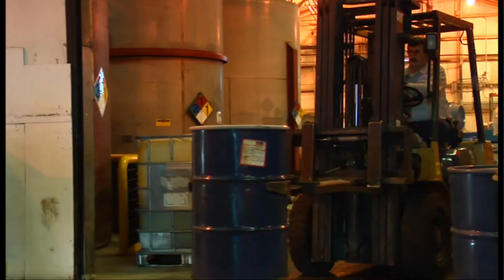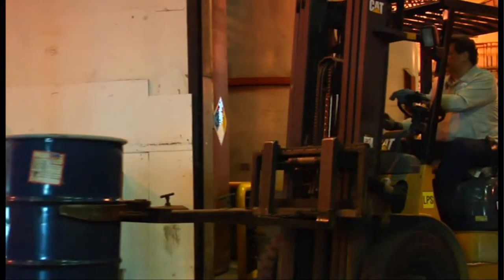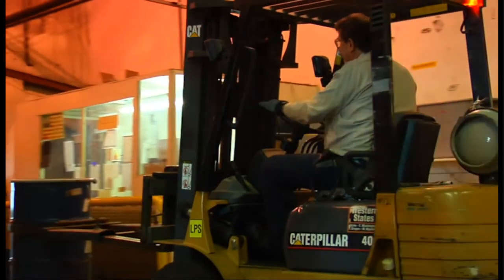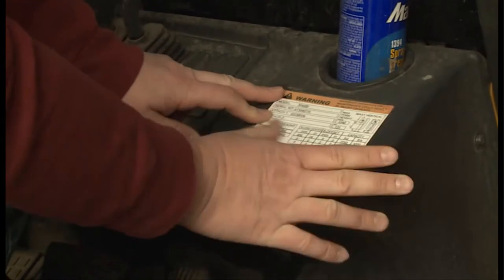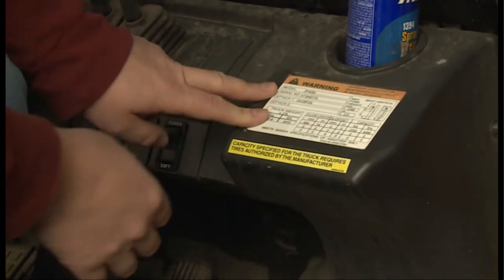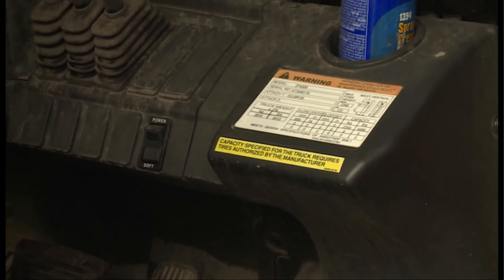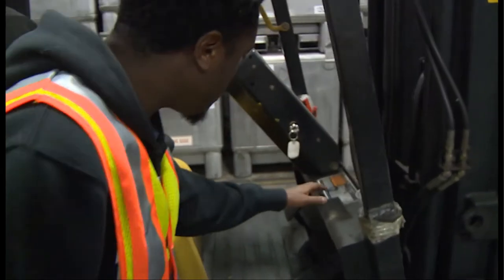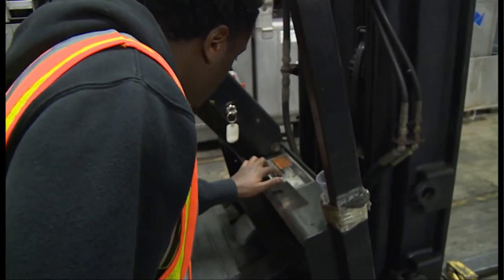Special attachments can be installed on the masts of forklifts to move barrels, carpet, and other hard-to-grasp objects. Since these attachments can radically change the lifting capacity of a forklift, a new nameplate with revised specifications will have been installed on the vehicle. Be sure you read the information on the plate before picking anything up.